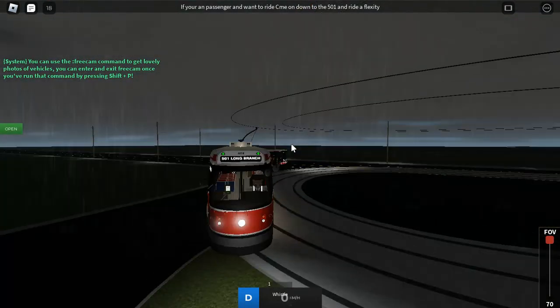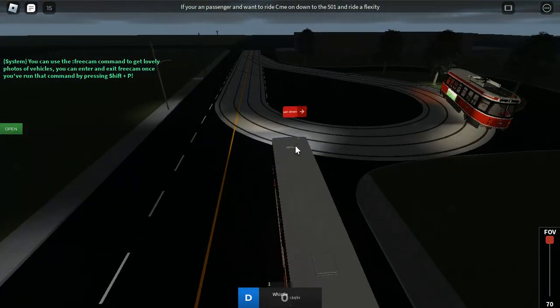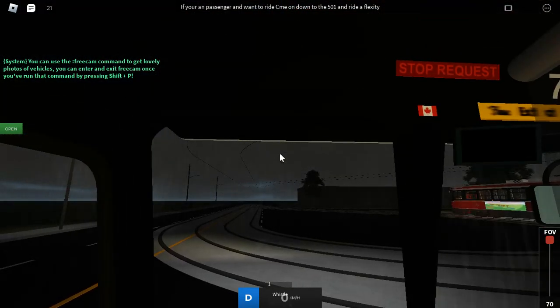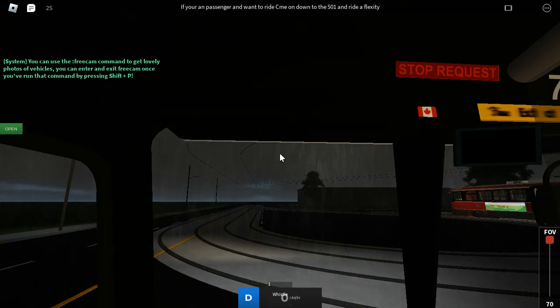He's stuck now. Let the streetcar go by. I'm not gonna go until that streetcar goes by. Just give me like 30 seconds. There's a streetcar right now. I don't want to block the streetcar, the train tracks. There's a streetcar over there.